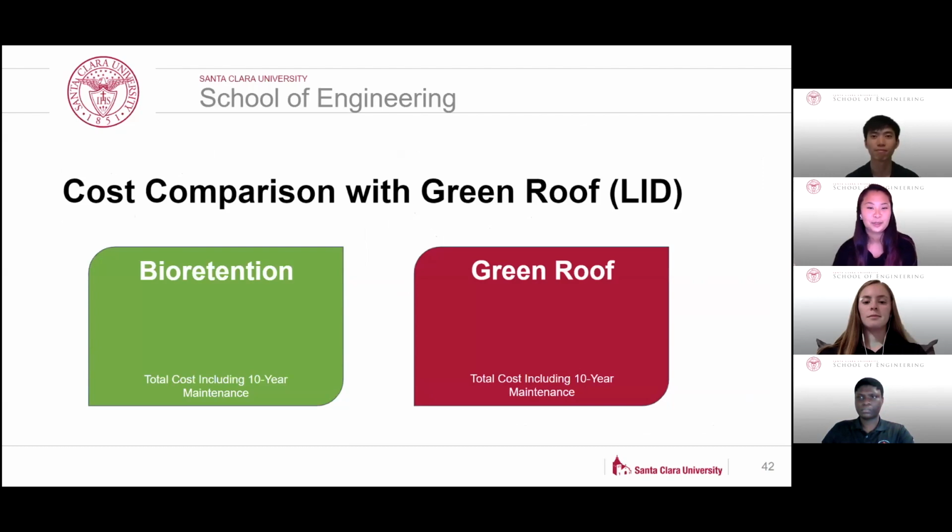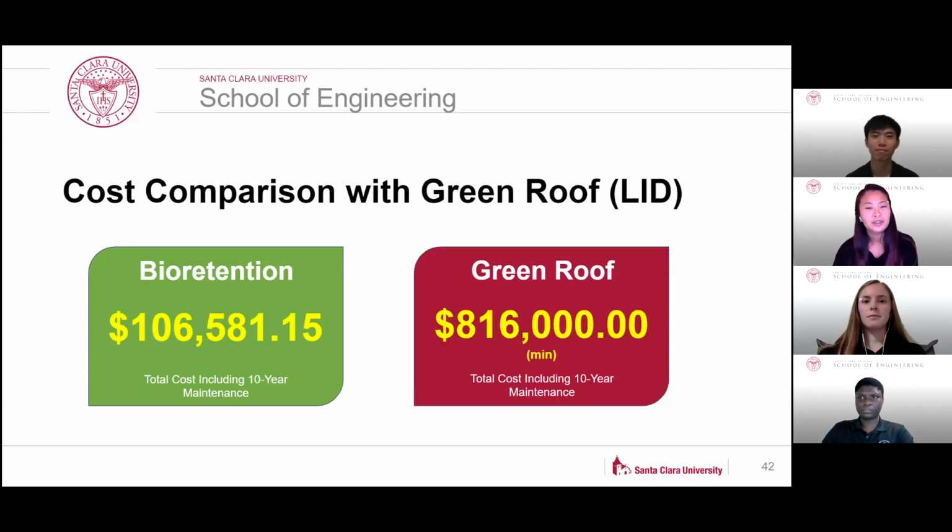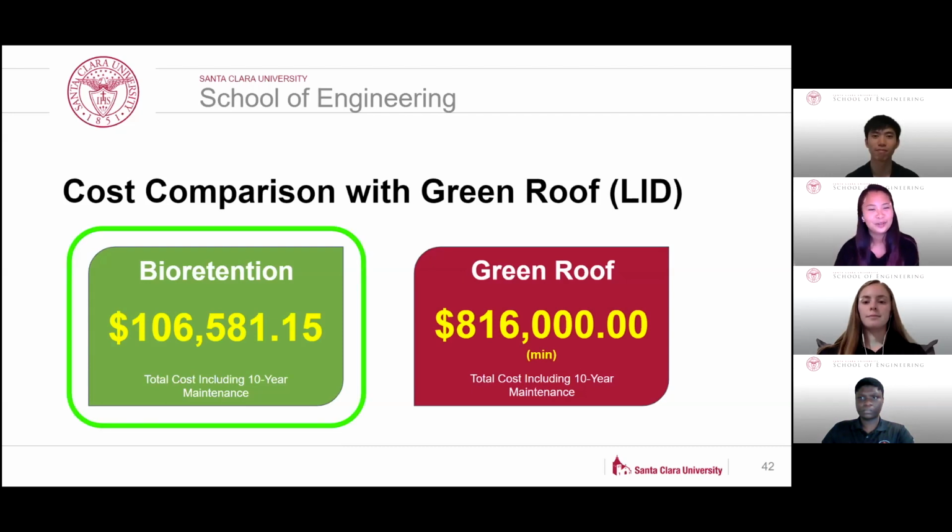Let's put that cost into perspective. Green roofs are another form of LID that are commonly used for on-site stormwater management. Using EPA rates of cost per square footage for a green roof, here are cost comparisons between our bioretention and a green roof. Even on the lowest end of its cost scale, the green roof is about 8 times more expensive, which is why we are using a bioretention. Continuing this vein of cost estimates, Aya will discuss the construction management of this project.